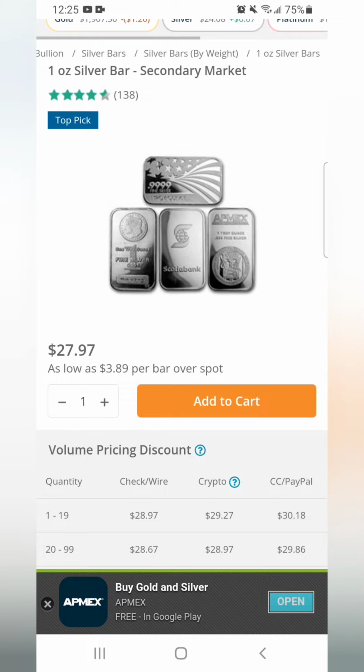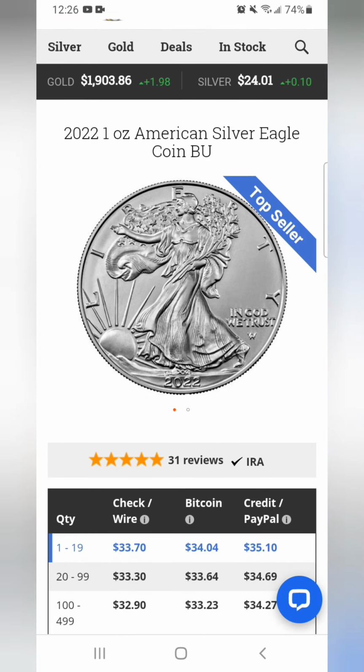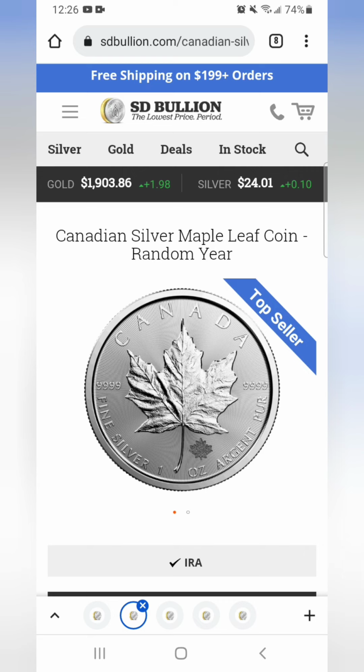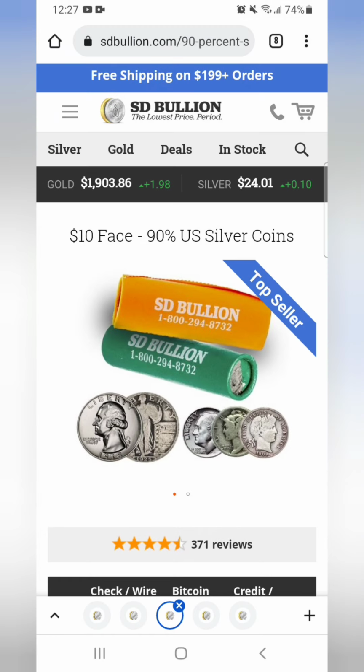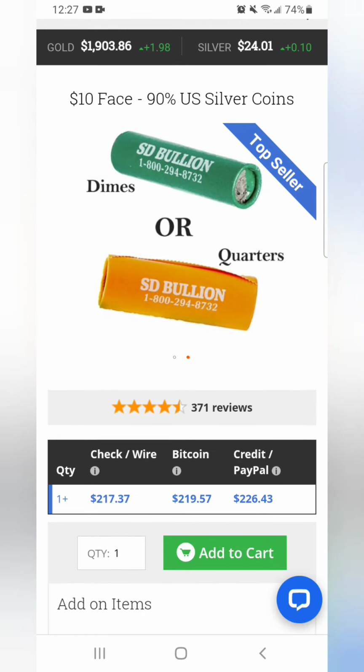Let's go on to our next one, SD Bullion. All right, so we are on SD Bullion's website now, and the best prices I could find for them was the 2022 American Silver Eagle, the brand new ones, and they were coming in at $35.10, which is a lot cheaper than the APMEX by almost $2. Now, looking at the Canadian Silver Maple Leafs, we've got $31.15 for them. And that as well is significantly lower. So looking at the junk silver price on SD Bullion, the best I could find was $10 face for $226.43. So that's $22.64 per face value.